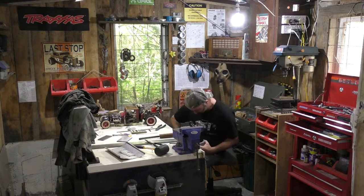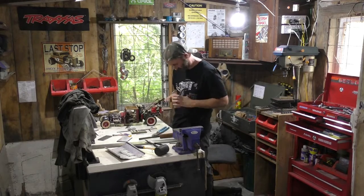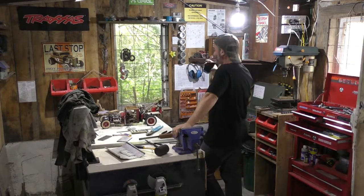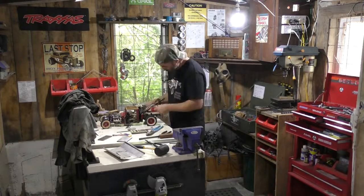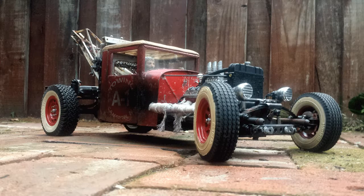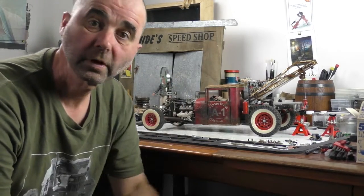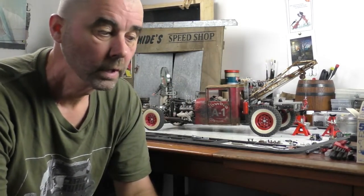Yeah, so I just cut up that aluminium and shaped it, and that looked pretty good. And that was pretty much the last thing I did on it before doing the videos of the tow truck, where I did the reveal videos. And that's pretty much it, really. So that's the build video of this RC model.